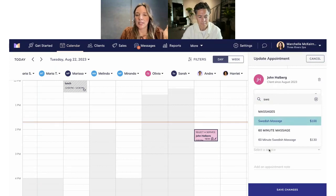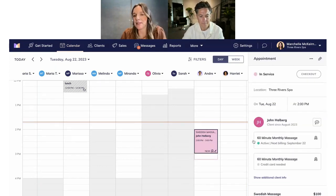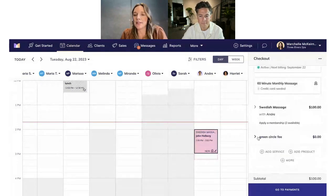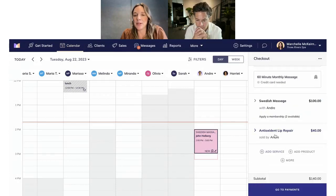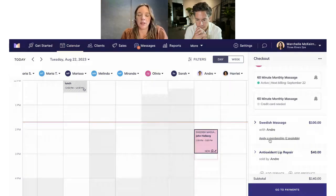So we've got John in here. We can see right away that John is an active member because he's got this little green light, green for go. So when we go to checkout, a couple things are going to happen. One, when we add products to the ticket, those are going to be automatically discounted if you offer a discount in your membership. We're also going to see any membership credits that are available for John.